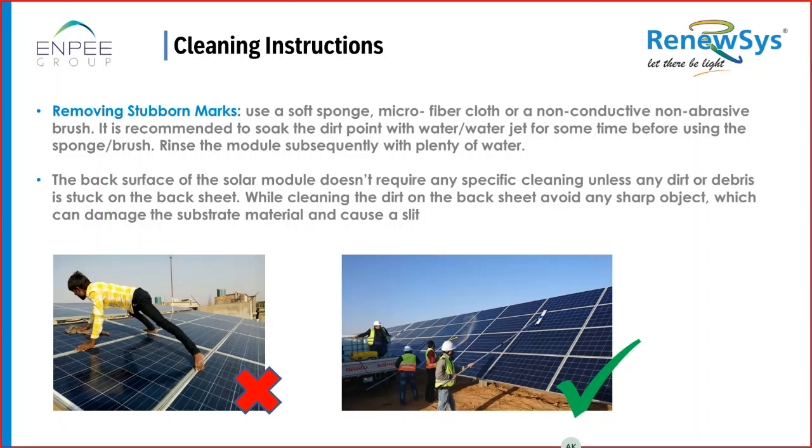The backsheet of the module is generally not recommended to clean. If you feel there's some dust accumulated on the backsheet, you should clean it with a soft cloth. No sharp objects are allowed to clean the backside. The backsheet is made with polymer. It may damage the surface or it may slip, and eventually it will be a big failure for the modules in terms of high voltages.